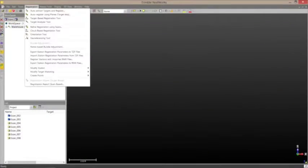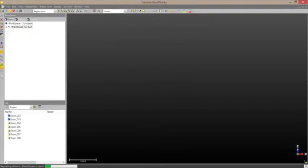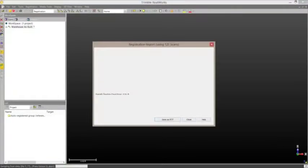For this project, we're going to perform a plane-based registration, even though we placed targets. Along with the registration, we're going to have the software generate preview scans for each station. These are low-density point clouds that will allow us to visually inspect the registration results before we load a high density of points. We have sped up the registration for this demonstration, but the time that it takes to complete the registration will depend on the number of scans and if you're doing plane-based or using targets.